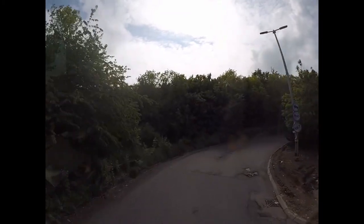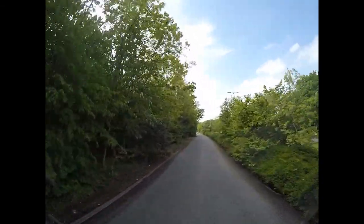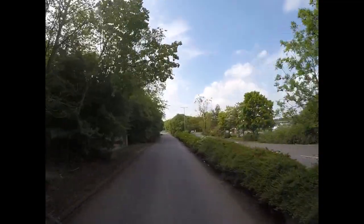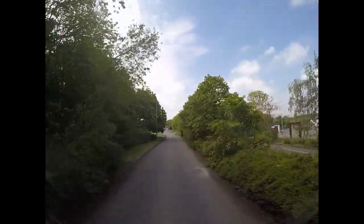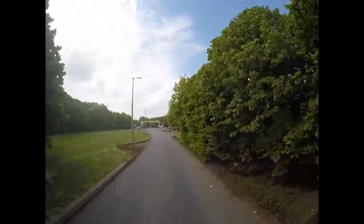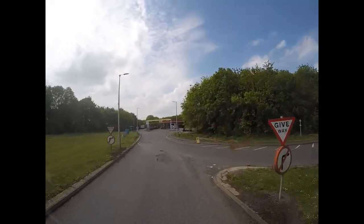Oh, fucking bumps. You can hear me. They're fucking terrible, these bumps here. Fucking hell. Sort it out, will ya? Look at this rubbish. Do you see the rubbish in the hedge there? Dirty fucking skanky bastards. Pisses me off. After a quarter of a mile, keep left onto M40. There's litter bins everywhere. There's no need. No need.